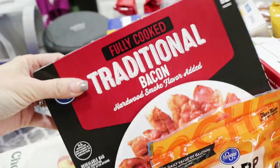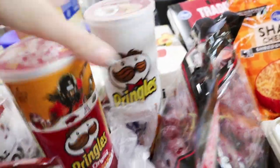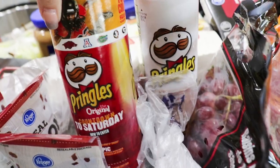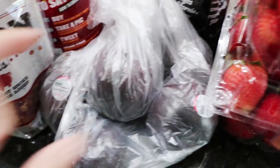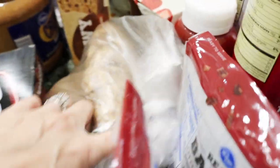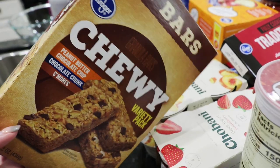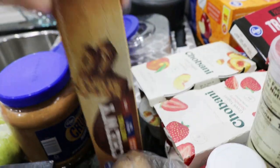Couple bundles of strawberries. Big old thing of grapes. We got 4 more of the already ready bacons. 2 things of yogurt. We got peach and strawberry. We got Pringles, so we got some pizza, we got the original, there's some plums down here, yum, and we got some bacon bits, I got 3 of those because I need it for a dip, some potatoes for either mashed potatoes or baked potatoes, got Emma some granola bars for a snack at school.